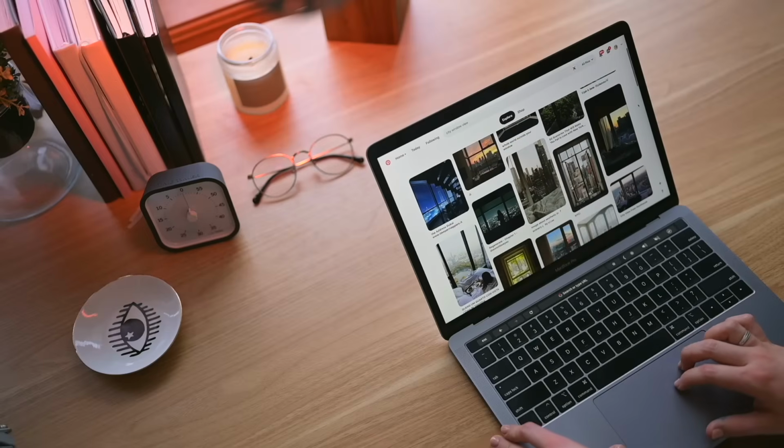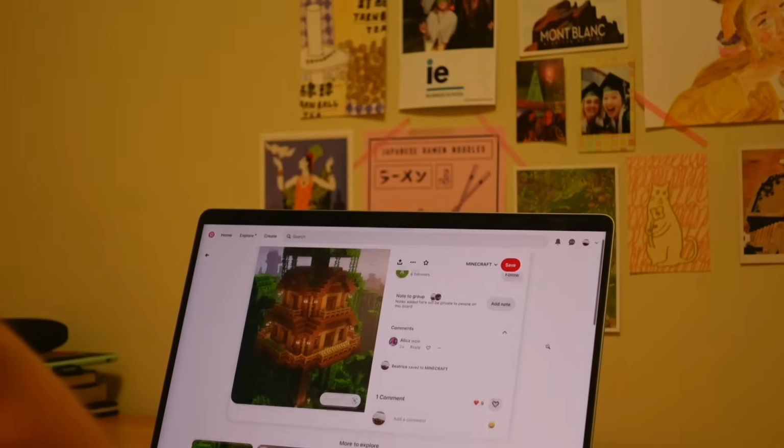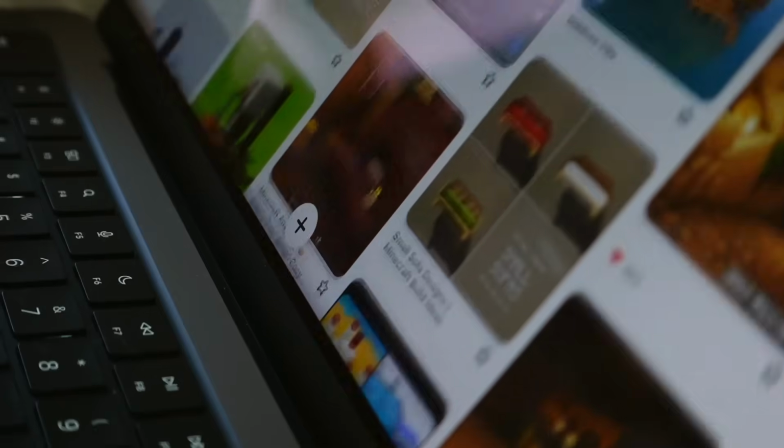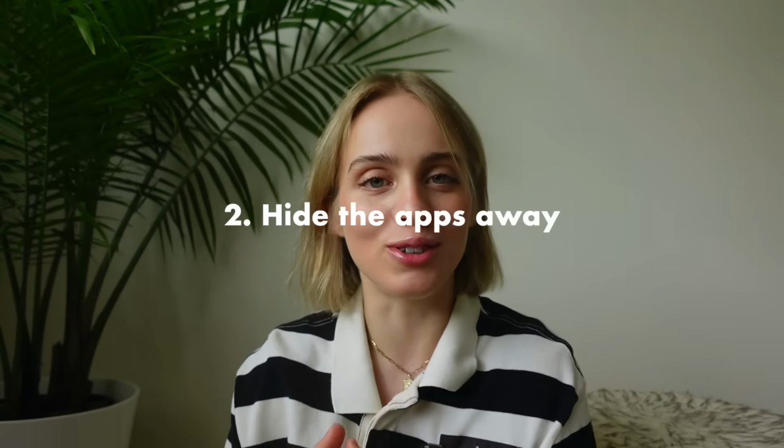Same thing for Pinterest. It is a super useful tool for collecting inspiration. I like to use it to find ideas for things to build in Minecraft, but it's also so attention sucking and I always find myself going to it to scroll if it's on my phone. And then if you do decide to keep an app on your phone that is a little distracting, at least make it difficult to access.